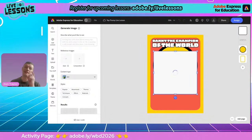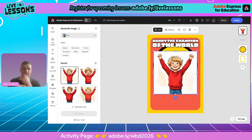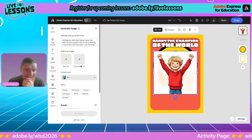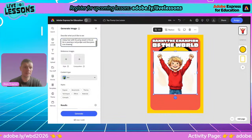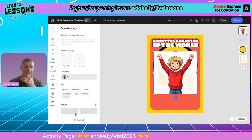Now, I think ideally I should probably have put just one last sentence which said white background, because I'm going to remove the background on this, but I'm not too concerned. Hey, that's cool. That's nice. You know what I'm going to change in here? I like this, but I'm just going to put sketch of a smiling boy. That's a sketch of a line drawing. Yeah, I'm going to put sketch in there and see if it makes any difference.